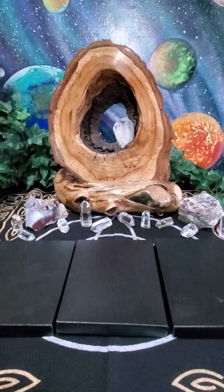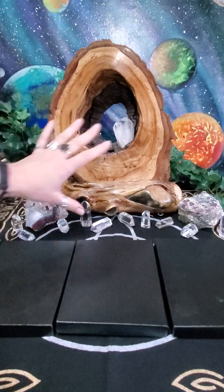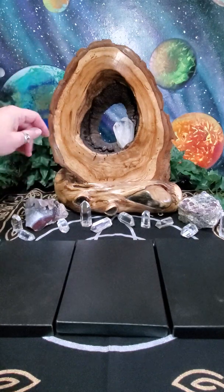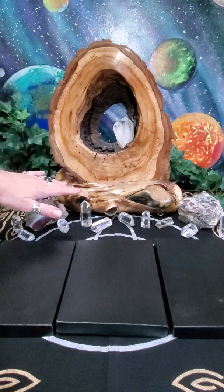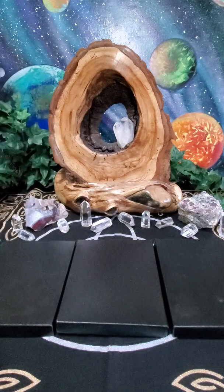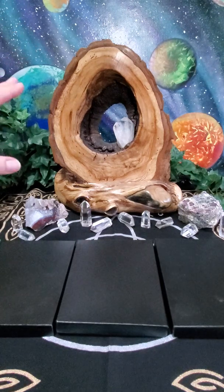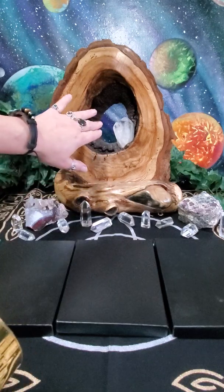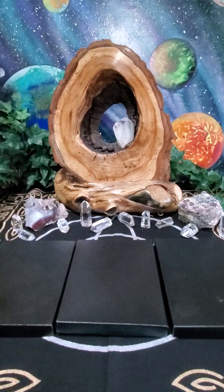In the background today, we have this beautiful portal piece. This is made by our friend Mike. This is an oak wood knot on an elm base with clear quartz points. And I chose it because I love this whole portal effect it has. And it's like we're looking through here into a whole different universe. I love that. That piece is for sale in my shop.